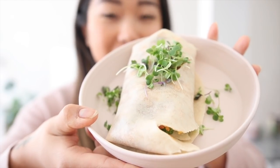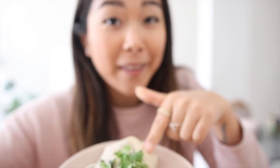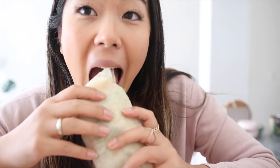Okay, so finally, let's have our burrito. This is a great reminder that it's about what's inside, not the outside that counts. Okay, I didn't do a great job of wrapping it today, but it's gonna be delicious nonetheless.